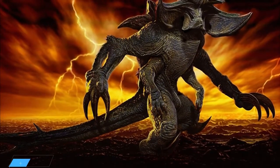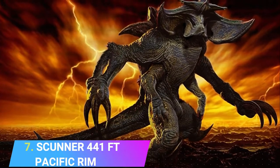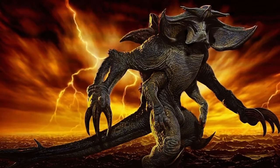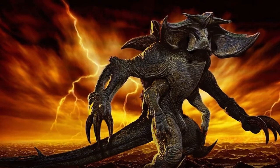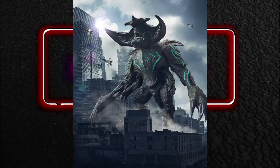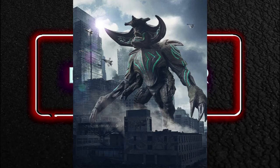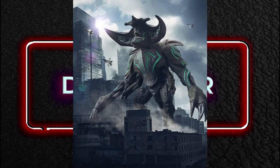Number 7. Scunner, 441 feet, from Pacific Rim. Broad and sturdy like a bull, Scunner is a Category 4 kaiju that protects the breach from the Jaegers alongside Raijin and Slattern. Like most kaiju, it has a green bioluminescent glow throughout its body, and also possesses 4 arms that allow it to move faster underwater. His two horns protruding out his head also act as pounding rams against his opponents.